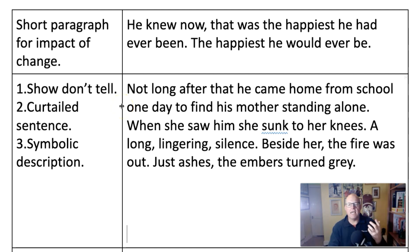Not long after that, he came home from school one day to find his mother standing alone. When she saw him, she sunk to her knees, a long, lingering silence. Beside her, the fire was out, just ashes, the ember turned grey. So we can infer from this, because we've been shown and not told, that the father is no longer there. The word alone emphasises that to us. We know that something is very wrong because she sunk to her knees. And this is also done through sibilance again, which links us back to that sinister sibilance we had before, which we associated with the father.